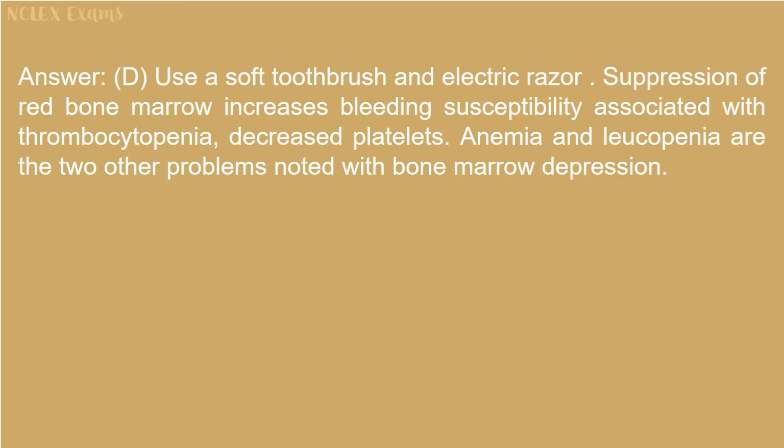Answer D. Use a soft toothbrush and electric razor. Suppression of red bone marrow increases bleeding susceptibility associated with thrombocytopenia, decreased platelets. Anemia and leukopenia are the two other problems noted with bone marrow depression.